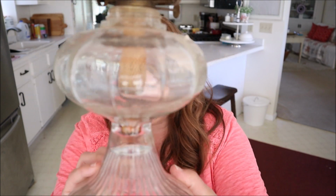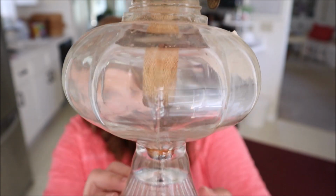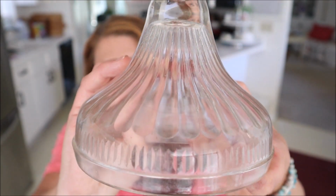So when I was at this flea market, I was looking for oil lamps, and I found one, and I was so excited about it. This is a clear glass version. I paid $7 for it, and it looks like this. Oh my goodness, I'm so excited about this. Let's see if I can give you a closer view here. Isn't it gorgeous? I love it so much.